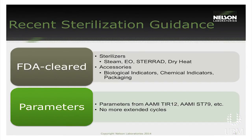So the recent sterilization guidance from the FDA is that we need to make sure that all sterilizers, accessories, et cetera, that are used in the validation can be used in the healthcare facility, and all have K numbers, so they're all FDA cleared. The parameters for sterilization must fall into the parameters that are approved in AAMI. There are different standards that have that, and the FDA is not allowing any more extended cycles. So we need to make sure that the parameters for sterilization fall within the recommended parameters and that we are not exceeding those.